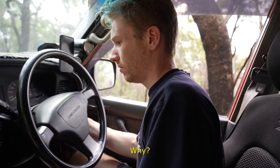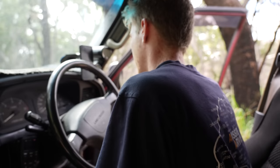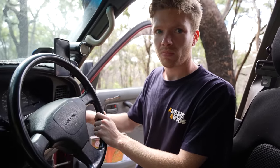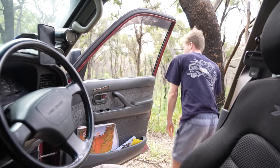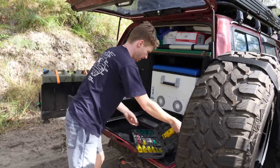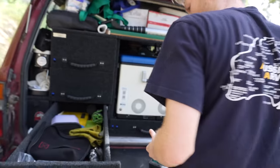How? Why? It's fully dead. It's got no power. It's got nothing. Hopefully there's something easy under the dash. On first inspection, everything looked fine, so it was time to pull out the tools, dig through some wires, and find out why there wasn't any power getting from the battery to the car.